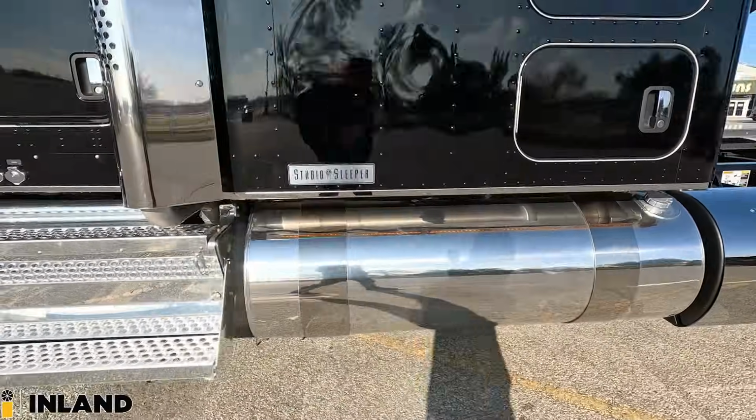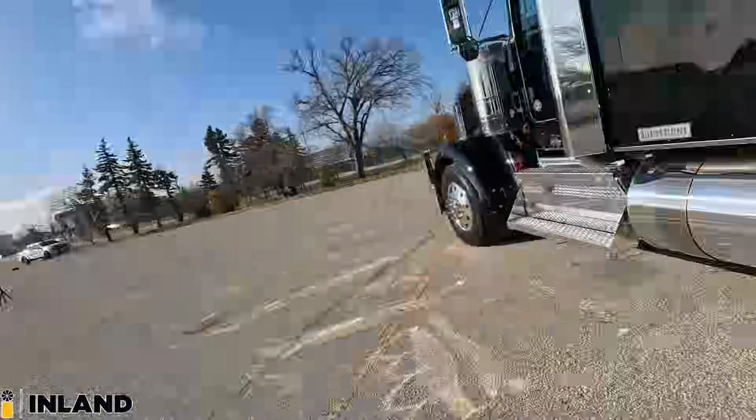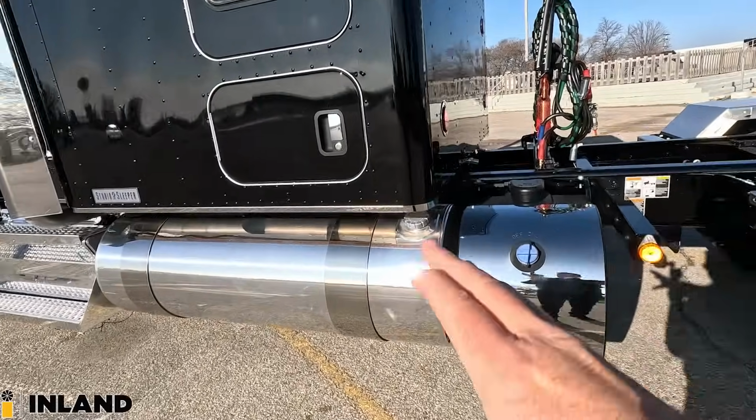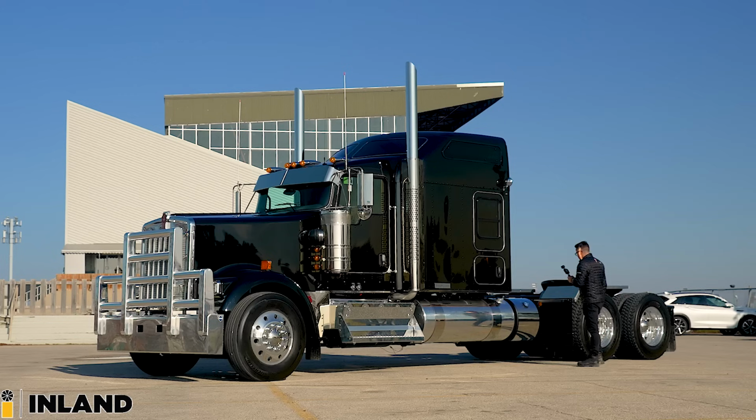Going down the side here, we have a 150-gallon fuel tank. That sun is just making me sneeze. I don't know, do you guys have that problem as well, where the sun makes you sneeze? It does for me.